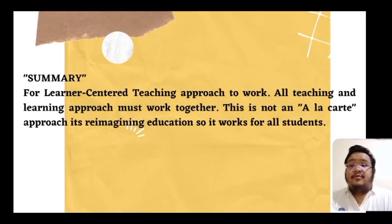In summary, for a learning-centered teaching approach to work, all teaching and learning approaches must work together. This is not an a la carte approach. It's reimagining education so it works for all students.